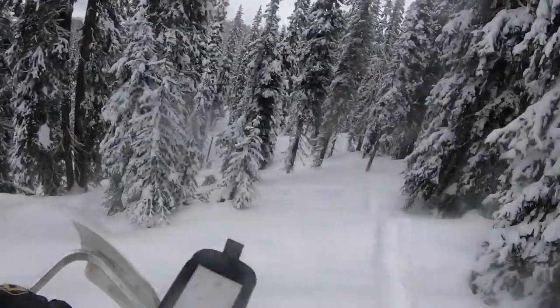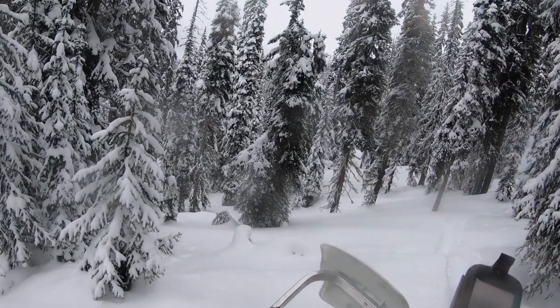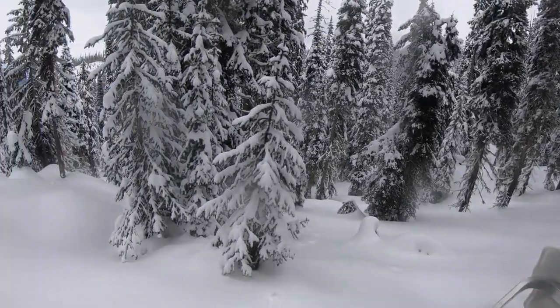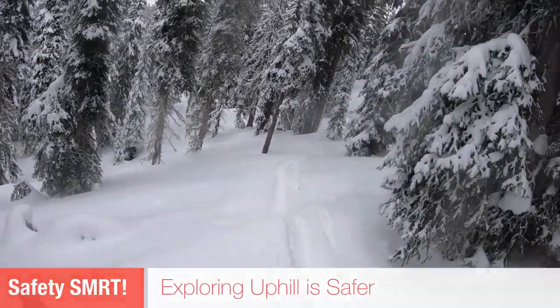Don't ever explore down, guys, because you know what? That may be the only way to get out. And that's not so bad today because we've got a good base. Hugga would teach that hill a lesson. But it's always best to try exploring new stuff from the bottom. Then if it gets stinky, you can just turn around and foot your way down. And that's it. Safety tip of the day.